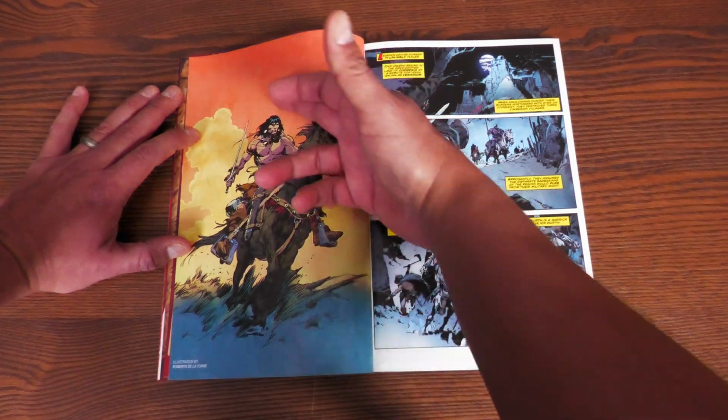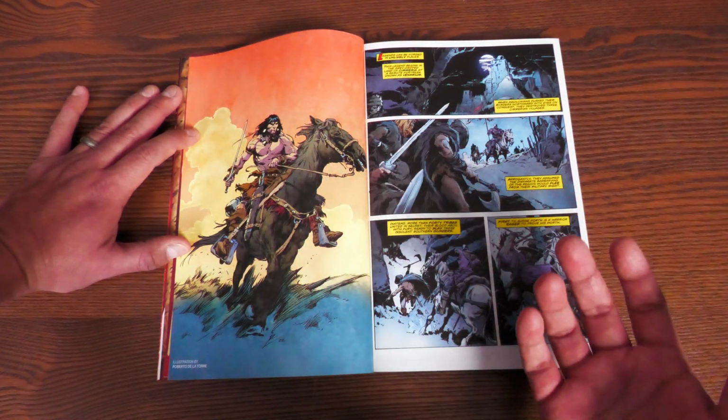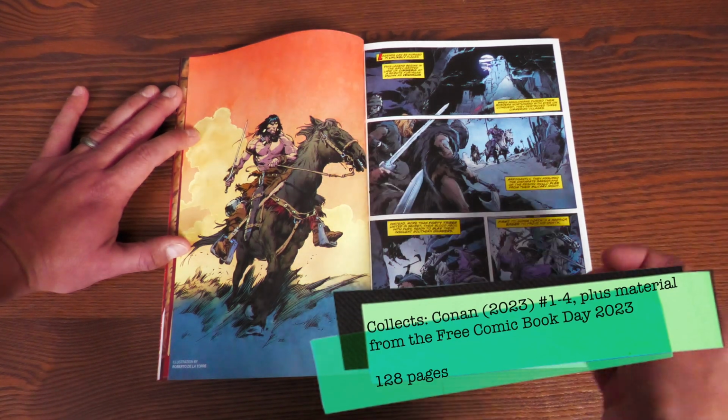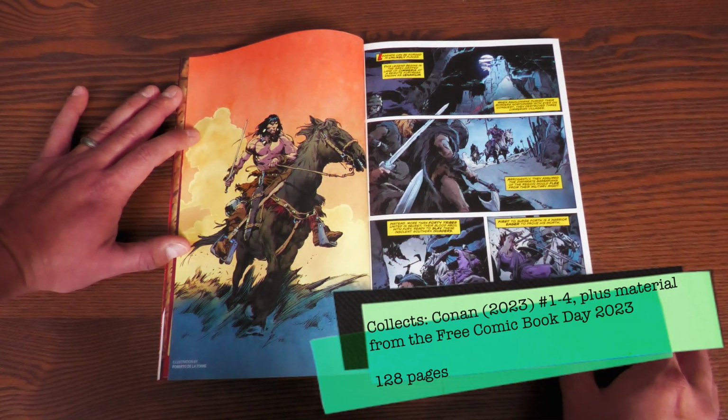You actually get the cover here. It's textless. This beautiful cover by Roberto de la Torre, and collecting issues 1 through 4 of the new Titan series that started in 2023.